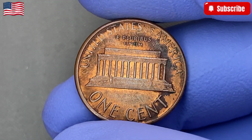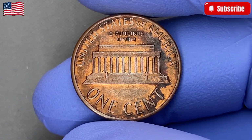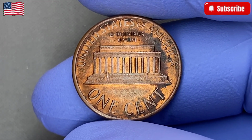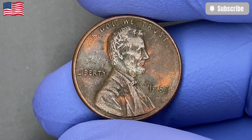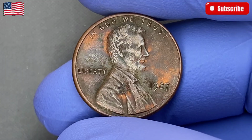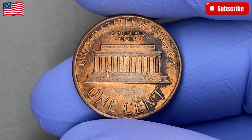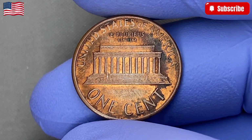Each exceptional 1987D coin tells a story of American coin production in the late 20th century, linking collectors to a time when coins were both a practical necessity and a reflection of minting craftsmanship. As more collectors examine rolls of pennies and inherited collections, the possibility of discovering a high-grade or rare 1987D continues to fuel excitement and passion for the hobby.